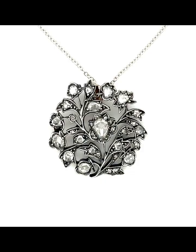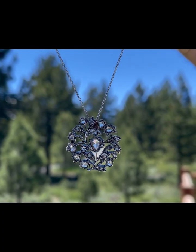I just got a bunch of Victorian pendants from an old family, and I'm going to be talking about this one today. It's a floral rose cut diamond and silver pendant. This one's different from the other Victorian pendants because this one's all silver. The other ones are the typical silver over 14 karat yellow gold.